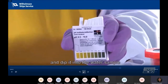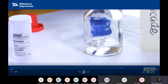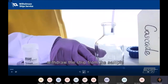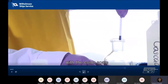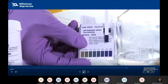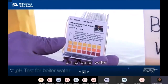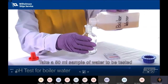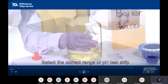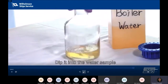He's using 6.5 to 10, so he's actually testing the condensate sample here because you expect a lower pH. So that result is round about, I would say round about 8, which will be good for a pH in the condensate. Here we'd expect around about 10 for the boiler.